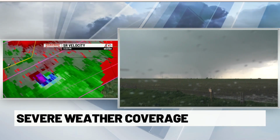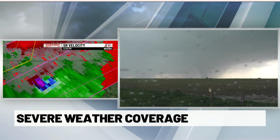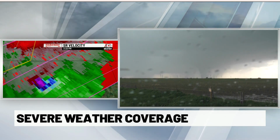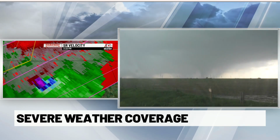Also, we are receiving reports that there is damage in the Corning area in town. A lot of trees down there. Also, several trees that are down outside of the area of Corning. And this is so very close to these towns. I'm sure that we're going to find a lot of damage within these.